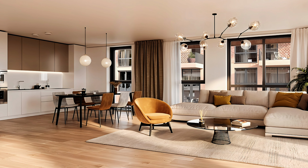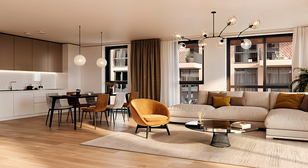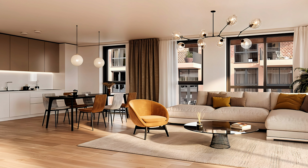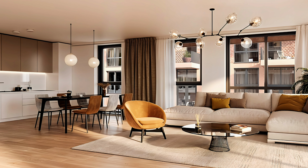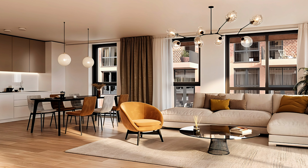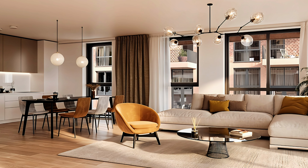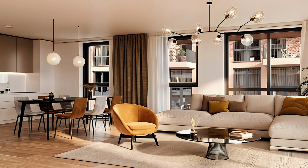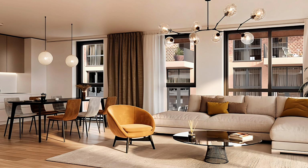This image showcases a modern apartment that is a delightful dance of simplicity and sophistication. The neutral tones, warm wood finishes, and soft textiles create a harmonious and inviting atmosphere. The open plan space is bathed in natural light from the large windows, highlighting the plush sofa with throw pillows, the elegant mustard armchair, and the modern coffee table.